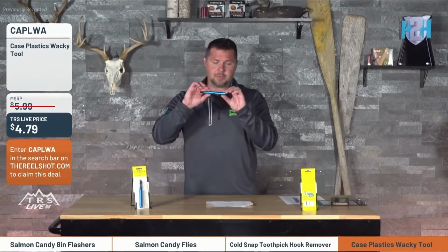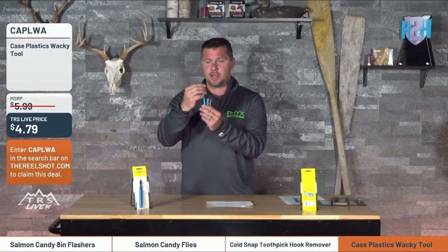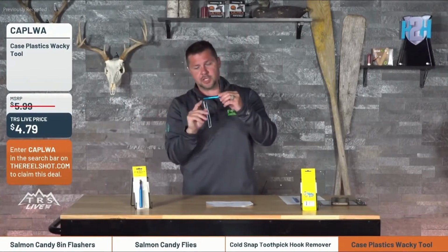A lot of times, if you're like me, things sit at the bottom of your boat, they get rained on, they get everything. This is not going to rust. It's aluminum, and it's blue, so it's easy to find and easy to access. Anodized is going to prevent it from rusting, and it has a handy screw on the back end of it. So if I need to put more wacky bands, more O-rings on there, I can do that. If I want to have another one set up where I can easily change it for a different band.